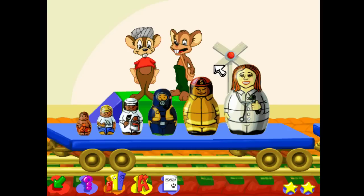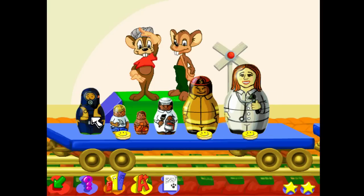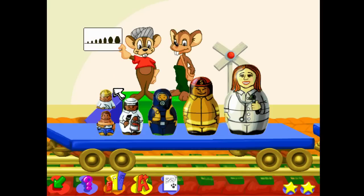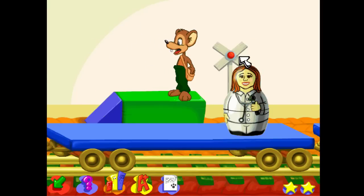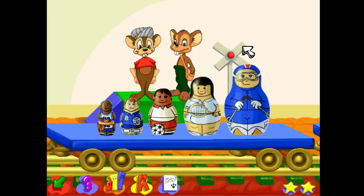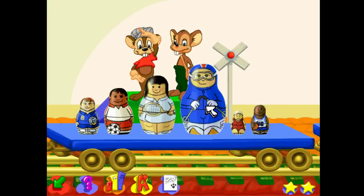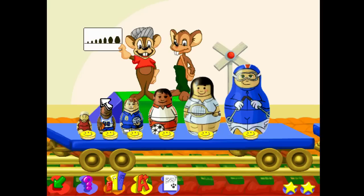Okay, let's mix them up. Now, see if you can put the dolls back in the right order. From smallest to biggest. Four. Good work. Okay, Roquefort, pull up the next batch. Okay, let's mix them up. Now see if you can put the dolls back in the right order. From smallest to biggest. One doll in the right place. Good job!